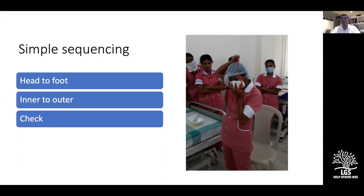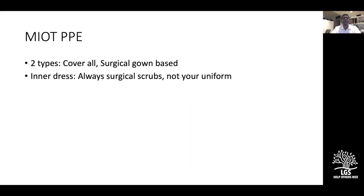Here you see one of our nurses doing it, and we stand there and inspect. We have three trainers now. We do that individually, we check every bit of it. We have chosen only two layers to keep it simple: it's a coverall, with a surgical gown base. We have asked them to wear surgical scrubs, but it's still evolving.